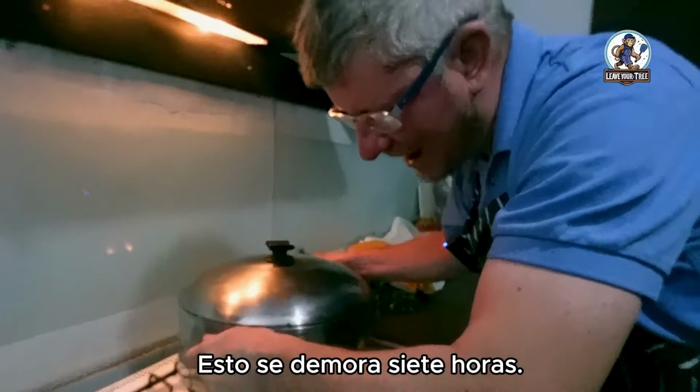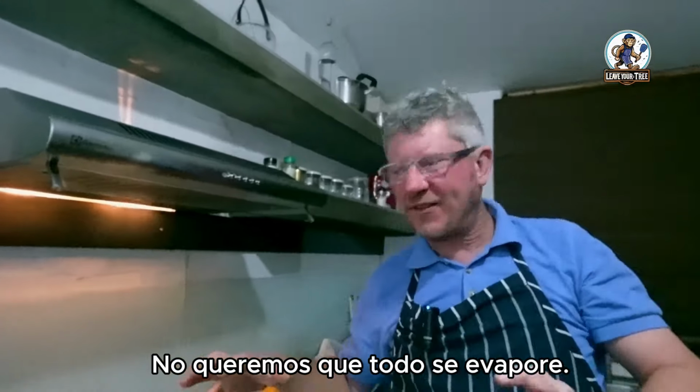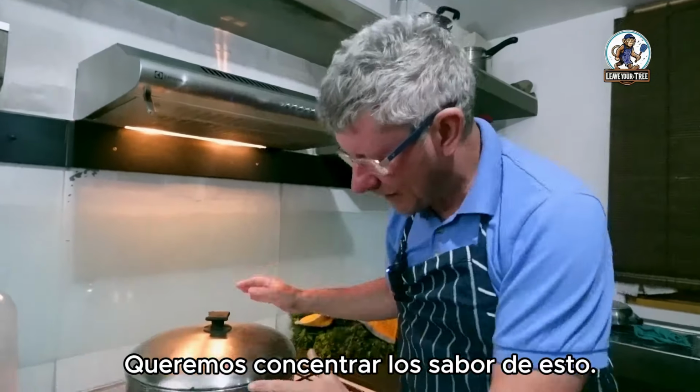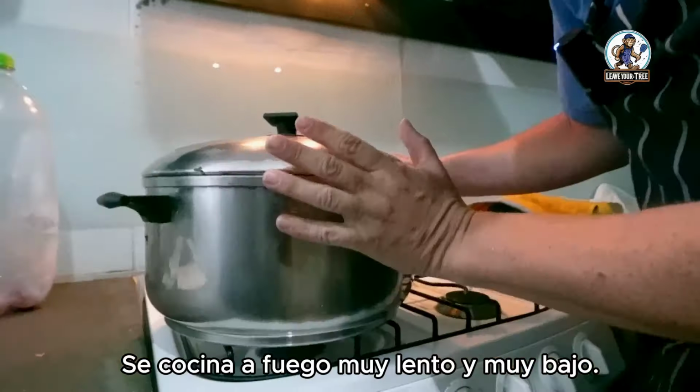As I say, it is a 7-hour cook. You don't want this on a high heat because you don't want it all to evaporate. You want to concentrate the flavors in this, okay? So again, very low, very slow.